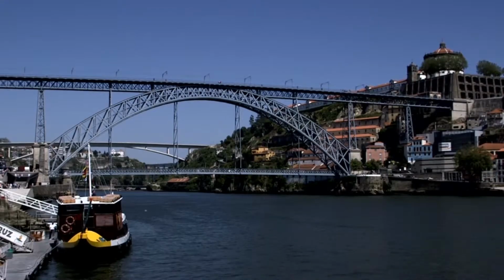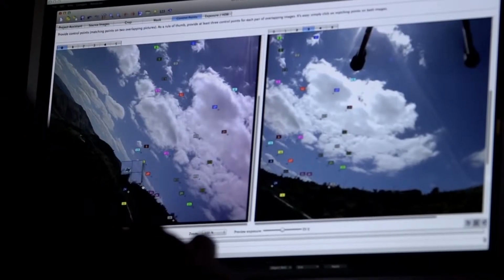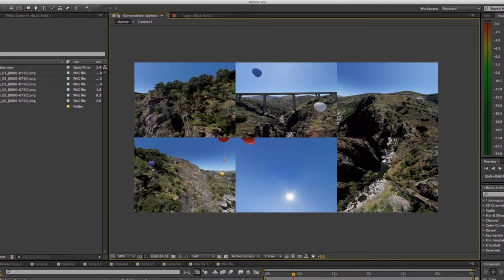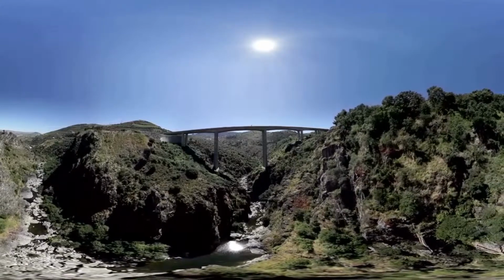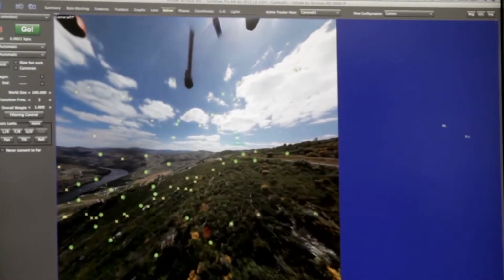We use the panoramic stitching software to pick corresponding points between all the different images, all the 6 different HD images that come off the cameras. The panoramic software then uses those points to match up the output from the cameras and eventually give you a complete spherical image, so you can look at it just on a normal 2D monitor. We can then stabilise the results.